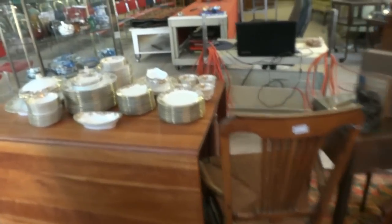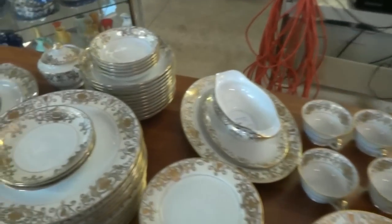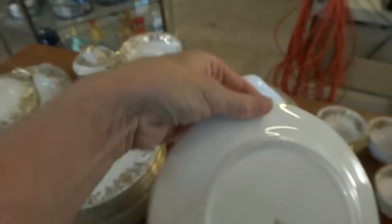Lots of dishes again. These are reproduction, but they're the blue and white. They're really nice. This is a set of fashion print dishes. There's a mixed bunch there, so you get a little bit of everything. Lots of carpeting. Check out the cherry drop leaf table here. Another set of dishes. Got the gold rim all the way around. There you go. Gotta do it sideways. There we go. Noritake, Japan.